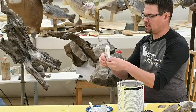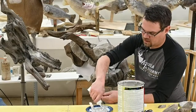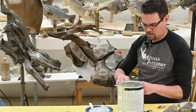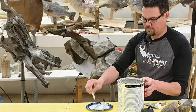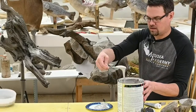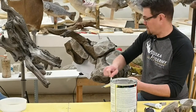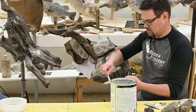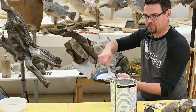It really makes a difference. If you were doing maybe some Utah desert scenes, you might want to use the red hardener that comes with it, but with this we want to match to a gray, so we're just going to start with a gray base here. Mix that up for you.